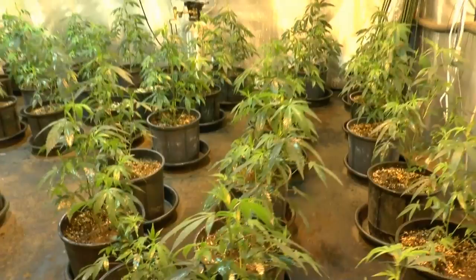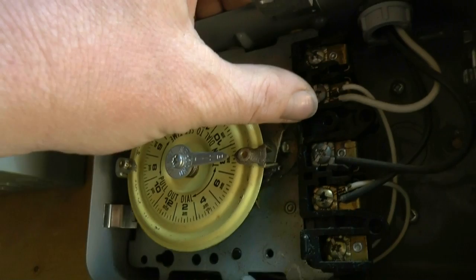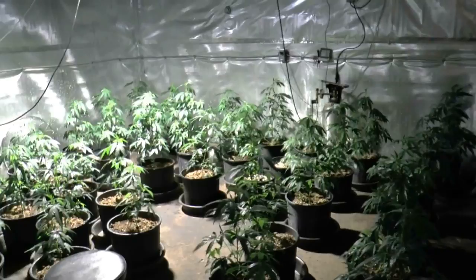Better. Okay guys, we got going on. We got that all nicely sprayed up. Everything's looking fantastic. We got our lights going off. They're actually just going off now. There they are. So our lights are gone off, guys. We did the application before the spray one last time. We use SM90 with this. There's our little last application here before we get things going into flower. And as always, grow your own.